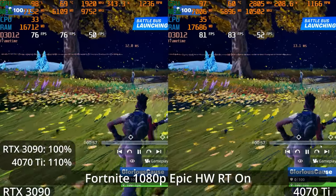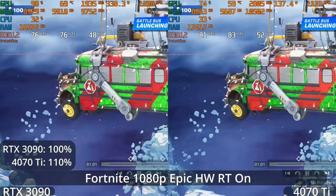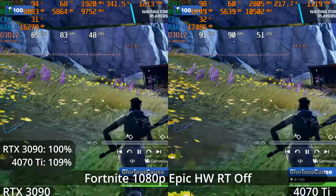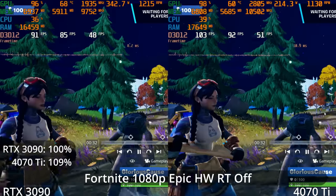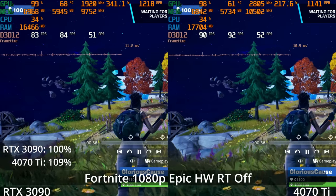Now, obviously, most people wouldn't be targeting a 1080p build with these GPUs, but there are some competitive FPS players out there who actually do still have 1080p monitors at extremely high refresh rates and have high-end GPUs going along with that.